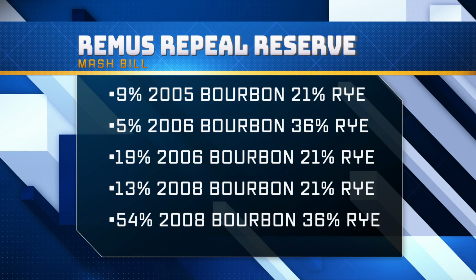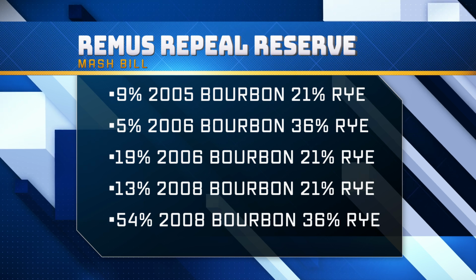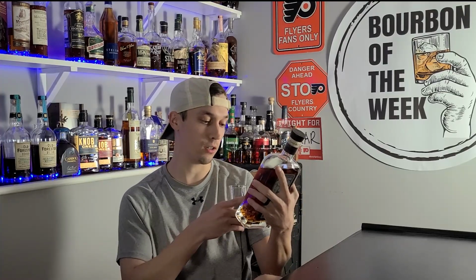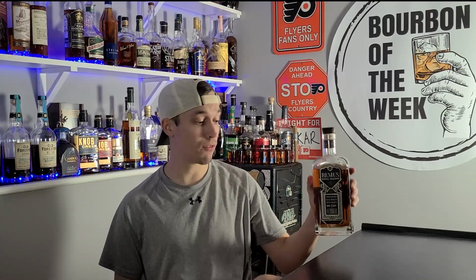Remus Repeal 5. That's what it is. And I did have to print this out because listen to these. This is the mash bill. 9% of a 2005 bourbon with 21% rye, 5% of a 2006 bourbon with 36% rye, 19% of a 2006 bourbon with 21% rye, 13% of a 2008 bourbon with 21% rye, and 54% of a 2008 bourbon with 36% rye. So this is a bunch of bourbons put together. Oh, it says it right here. I'm an idiot. So this is a whole bunch of high rye bourbon, which is absolutely fantastic for my palate.